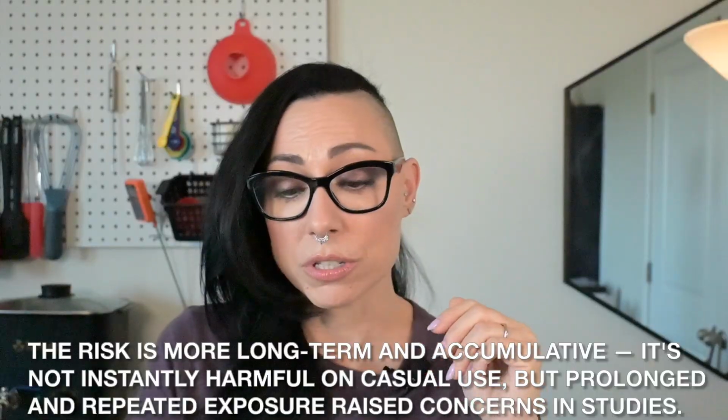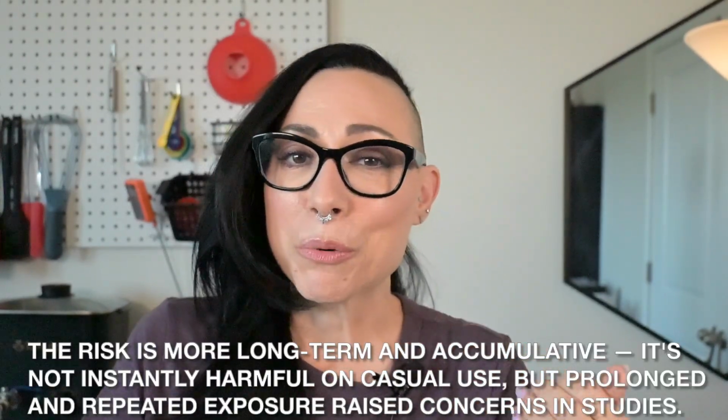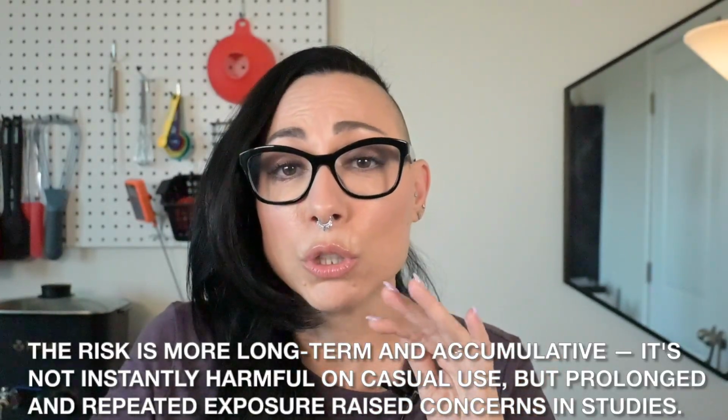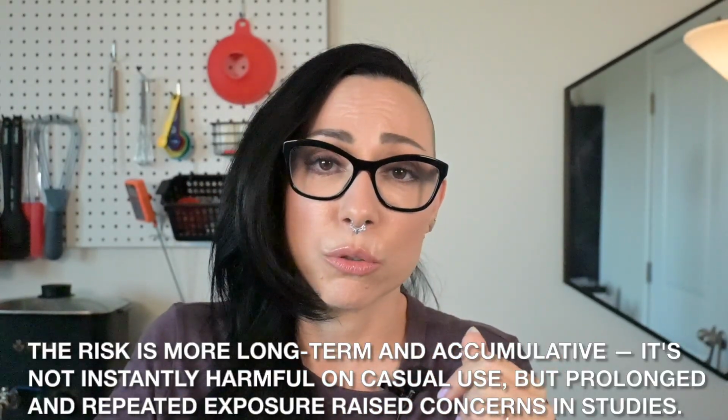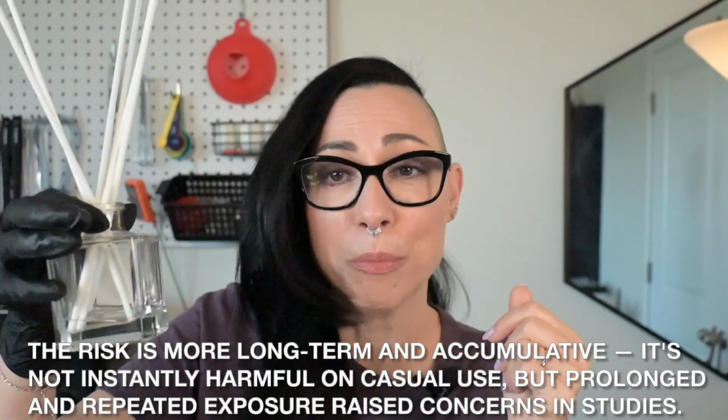So we have, and I'll put the name here on the screen, a synthetic floral aldehyde. It used to be common in perfumery, but it is banned in the EU due to reproductive toxicity concerns. It's not considered clean or safe under stricter regulations. Here in the US, it may seem like we have strict regulations, but they're loosey-goosey compared to what they're doing in the EU. For that reason, I will no longer be using this.